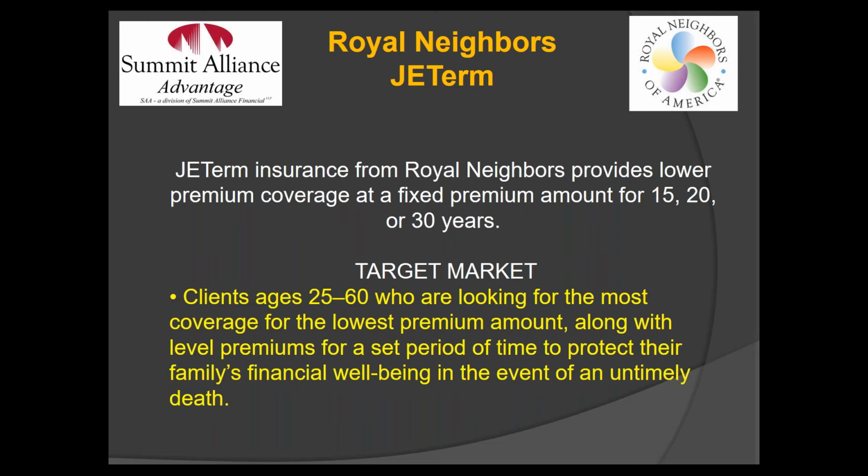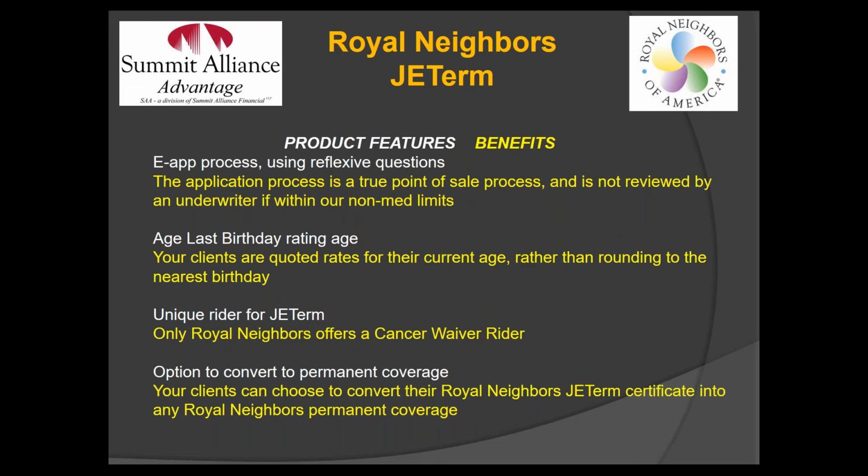For the most part, the target market are clients between the ages of 25 and 60, who are looking for the most coverage with the lowest premium amount, and along with their level premiums for a set period of time, they want to make sure their premiums are never going to go up. And, of course, to have something in place for the event of an untimely death, and whether that coverage is to cover the mortgage amount, replacement of income, or some type of debt, or just additional funds for the family to survive on. So, again, it's a great product with many different uses.